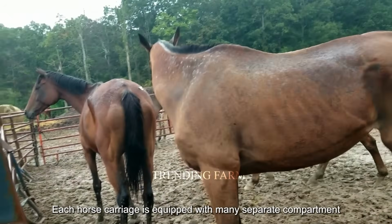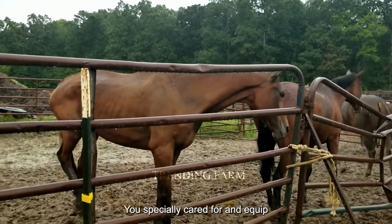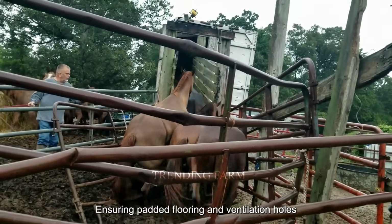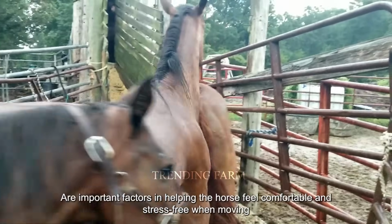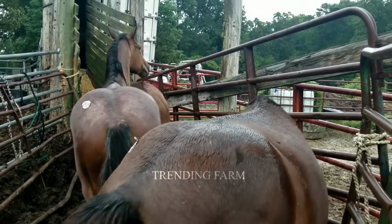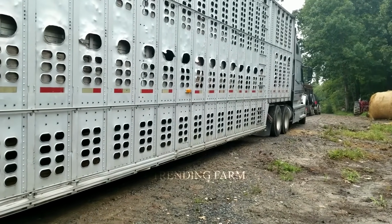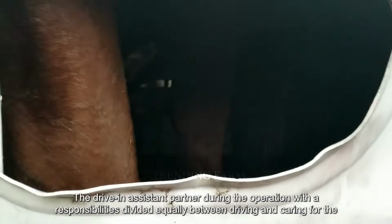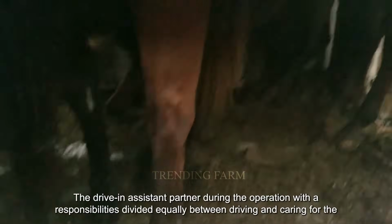Each horse carriage is equipped with many separate compartments, each specially cared for and equipped, ensuring padded flooring and ventilation holes are important factors in helping the horse feel comfortable and stress-free when moving. The driver and assistant partner during the operation, with the responsibilities divided equally between driving and caring for the horses.